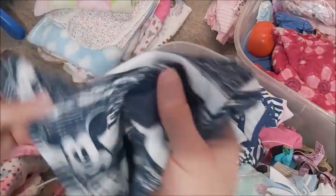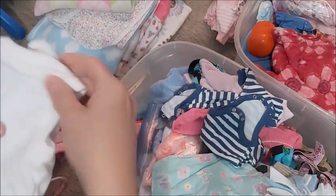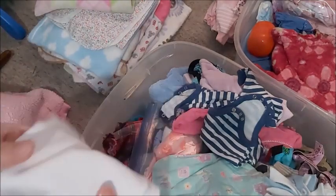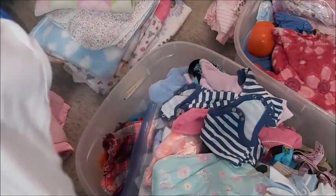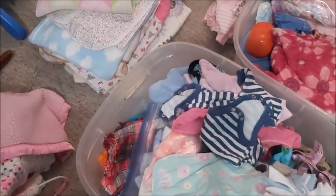Ooh, I love this. This is from many years ago. Mickey Mouse boy outfit. Ooh, what about the unisex though? What should I do with those? This came on Sienna, my Nino. It's like sleeveless. Oh, what should I do with the onesies like this? Like the unisex blank onesies.